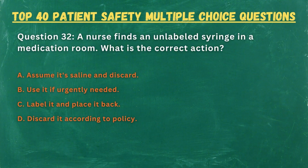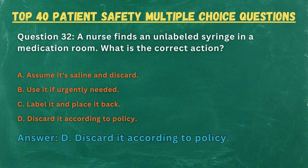Question 32. A nurse finds an unlabeled syringe in a medication room. What is the correct action? A. Assume it's saline and discard. B. Use it if urgently needed. C. Label it and place it back. D. Discard it according to policy. Answer: D. Discard it according to policy.